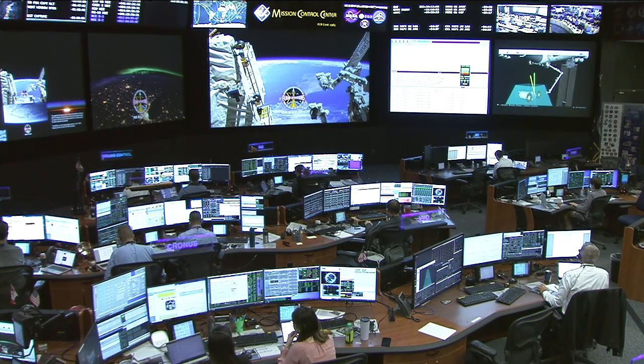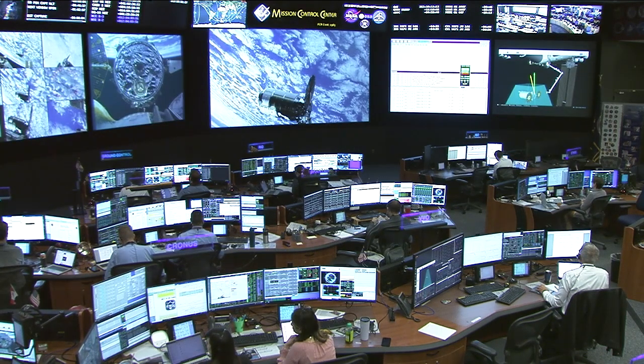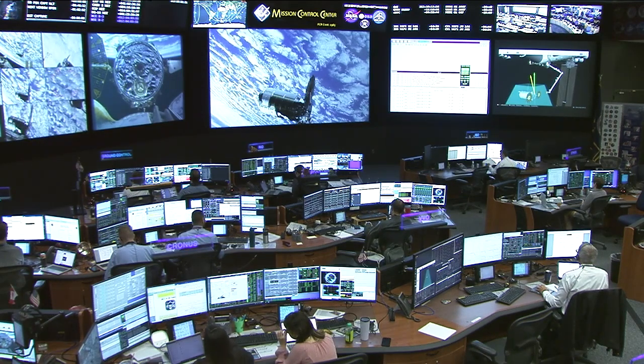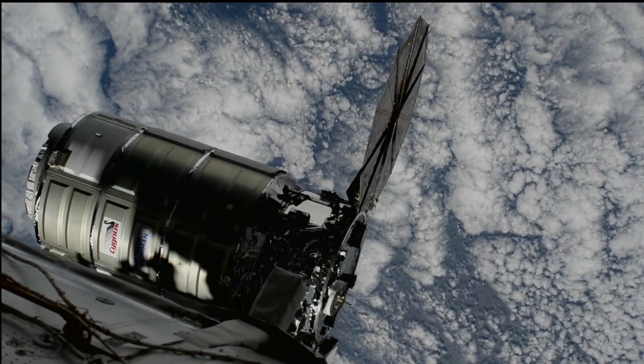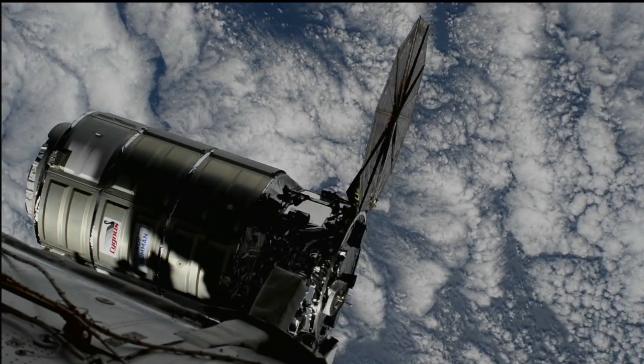Station Houston on 2, confirm capture point hold per step 8 and 1.102. Station copies, 8 is complete and capture conditions are confirmed and crew is ready for Cygnus capture.